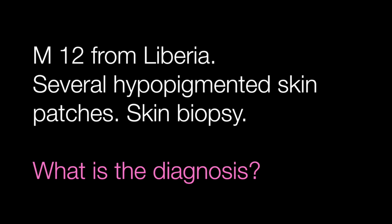Case number four is a skin biopsy from a male of 12 from Liberia. He had several hypopigmented skin lesions. What is the diagnosis?